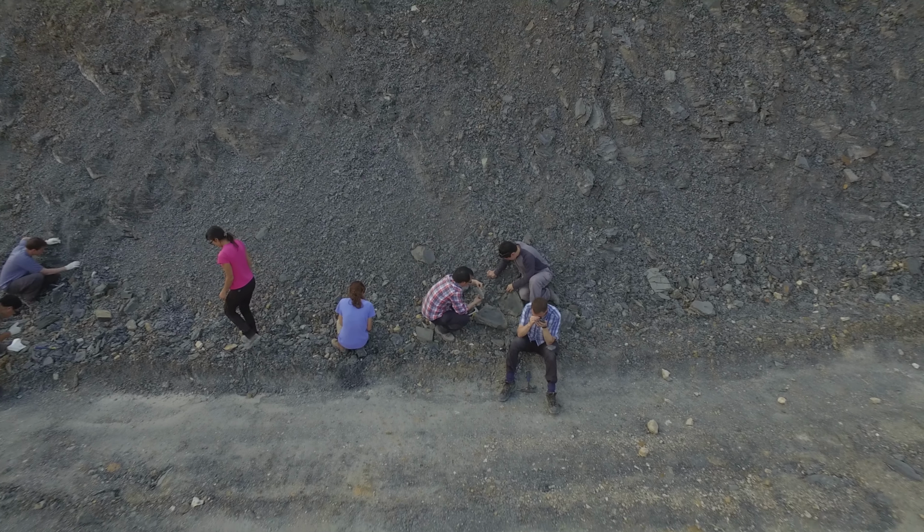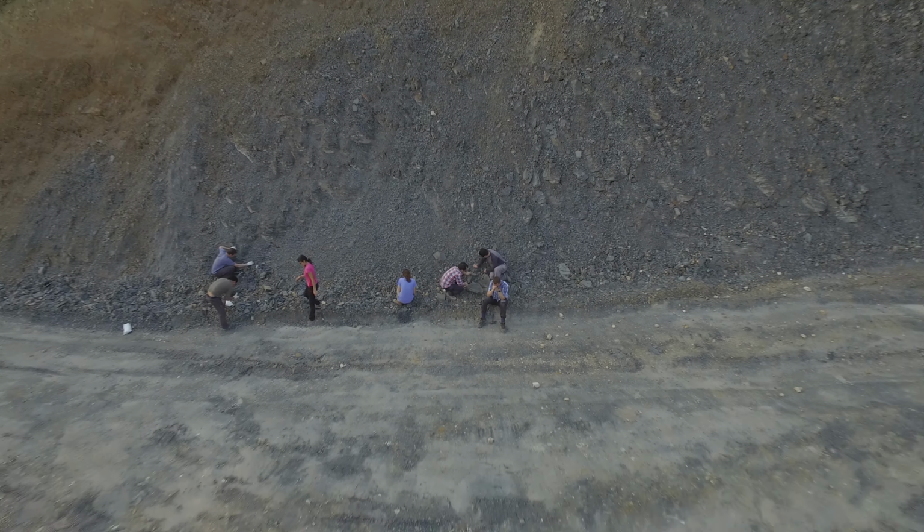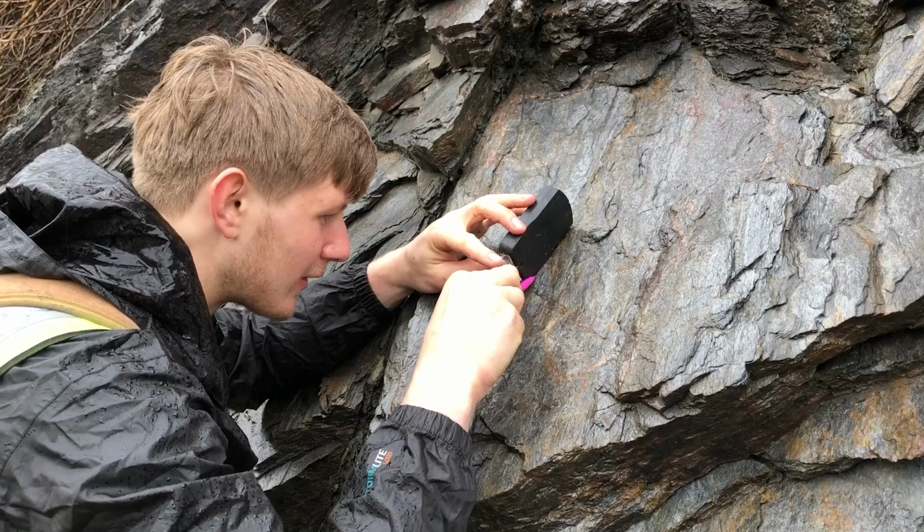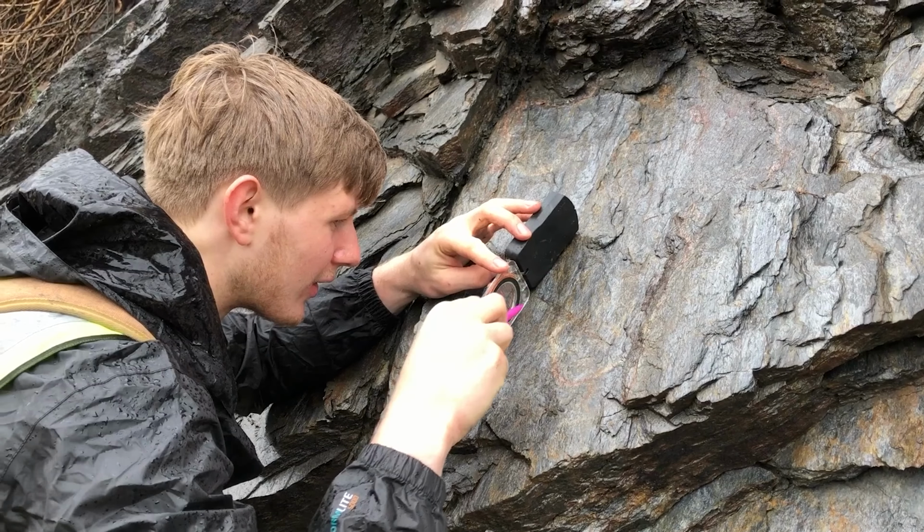One of the highlights of Earth Sciences are the field trips we go on. It's brilliant to get outside, get your hands dirty and apply what you've learned. Field trips are directly relevant to our studies, helping us grow in confidence and develop specialised and transferable skills like teamwork, presenting and report writing.